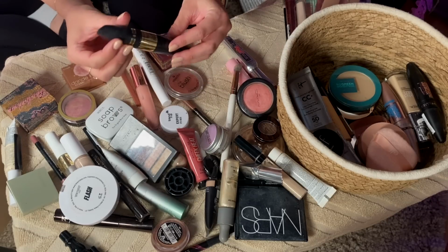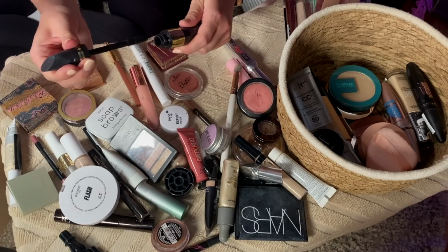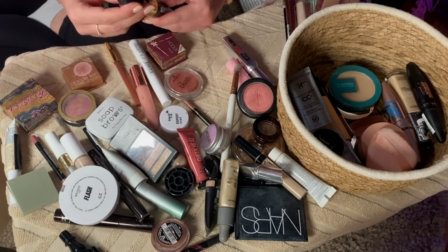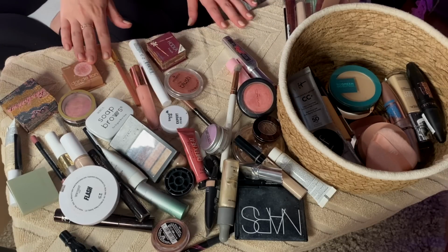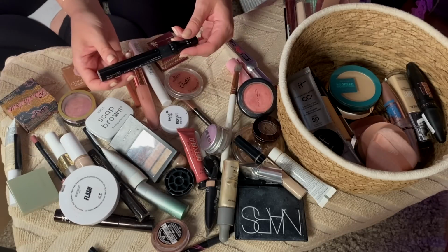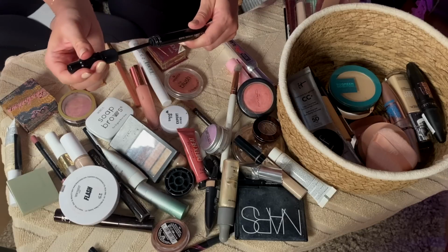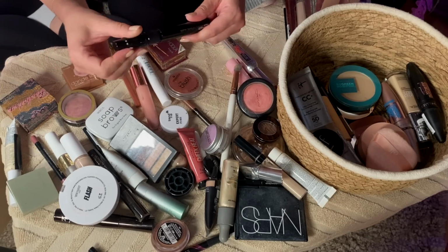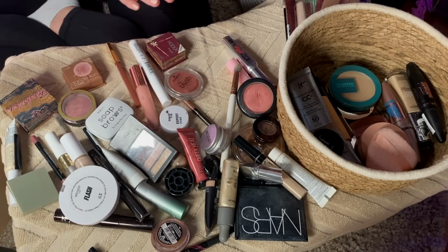This one is by Max Factor. It's pretty old as well. It's waterproof. I don't tend to prefer waterproof unless I'm going in the water. This one is from MAC. It was a gift from someone in the past. It has a soft brush, which isn't my favorite, but I will put it in the do not reach for basket because it's a nice one.